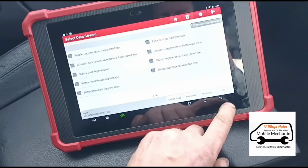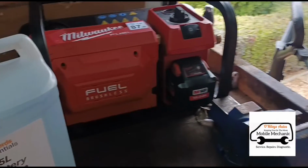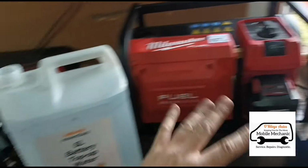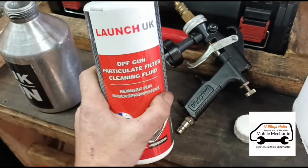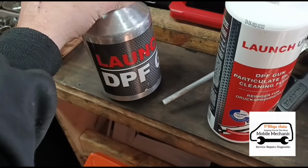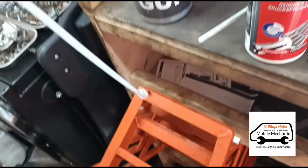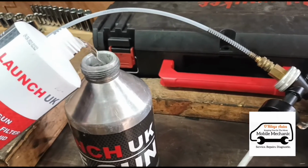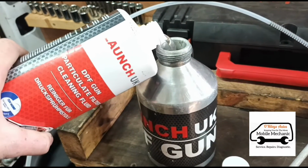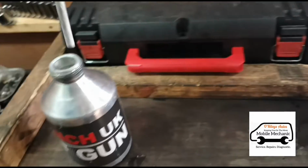But anyway, we're going back to the DPF. We need to get this back pressure lowered down. Okay, we are here in the back of the van. I'm going to use my process now using the compressor, some deionized water, and the magical fluid of Launch UK particle filter cleaning fluid, and that's going to be paired up with the Launch gun there and connected up to the compressor to get it blasted into the DPF hose and flushed out. So again, if you see my other videos, we'll use a 50% mix of this Launch cleaning fluid, and then a 50% mix of the deionized water. So now we've got that all filled up, we can just put the top on, screw it together.